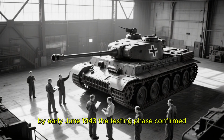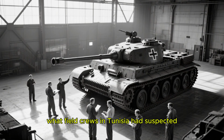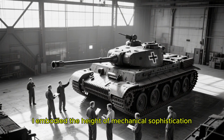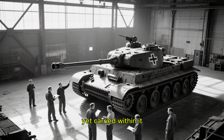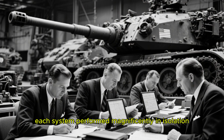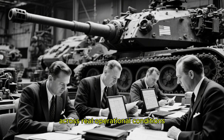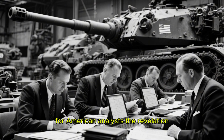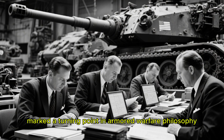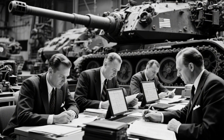By early June 1943, the testing phase confirmed what field crews in Tunisia had suspected but never fully understood. The Tiger I embodied the height of mechanical sophistication, yet carried within it fatal contradictions of over-engineering and excess. Each system performed magnificently in isolation, but collapsed when sustained across real operational conditions. For American analysts, the revelation marked a turning point in armored warfare philosophy, favoring reliability and range over intimidating complexity.